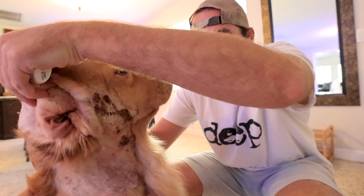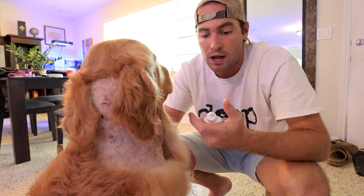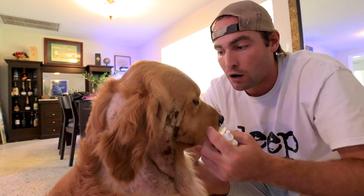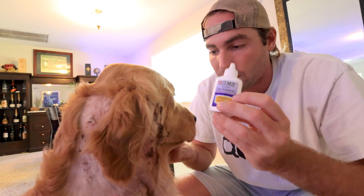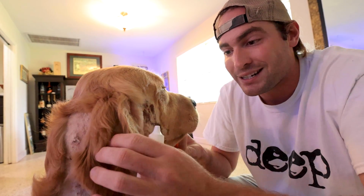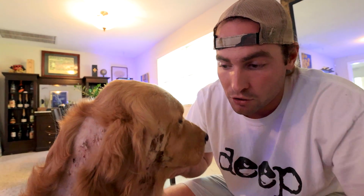Golden retrievers are very prone to getting ear infections when they go swimming. We've taken him swimming a lot, and if these ears are not totally dried out, which they're like sponges retaining water, they can get ear infections very easily, which is why Zymox is a very good cleaning solution. And we didn't use it before so much, but now he gets it basically every time he goes swimming.